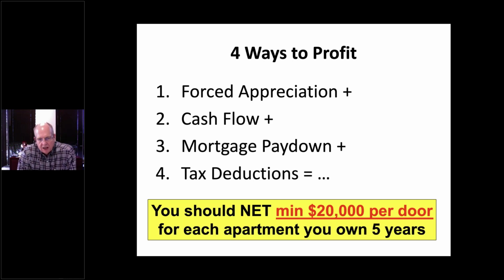What does that all mean to us? Well, that means over 5 years, if you buy an apartment and hold on to it for 5 years, and you keep tweaking the rents and enhancing the experience for the residents, so you collect other income, you raise the rents, you raise the occupancy, you get 5 years of forced appreciation, 5 years of cash flow, 5 years of paying down the mortgage, and 5 years of tax deductions. That should net you a minimum of $20,000 per door for each apartment unit over 5 years.